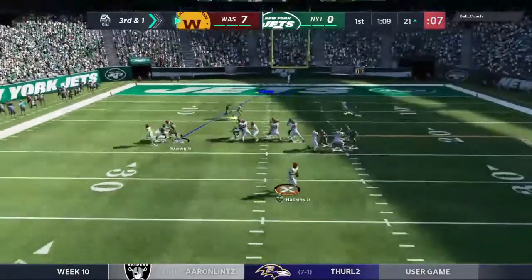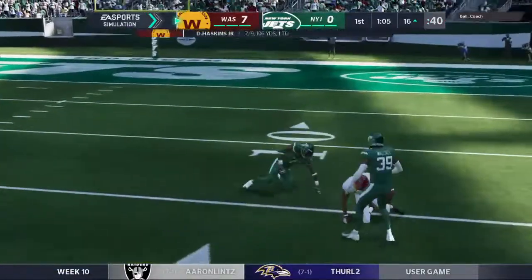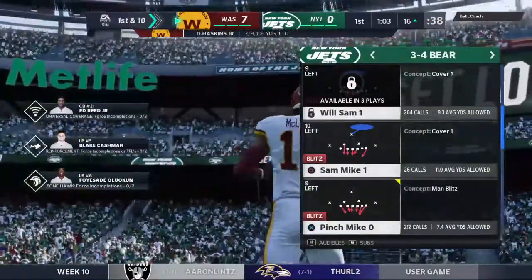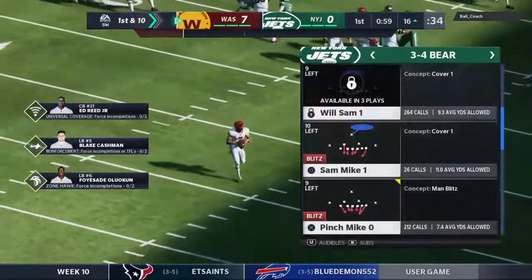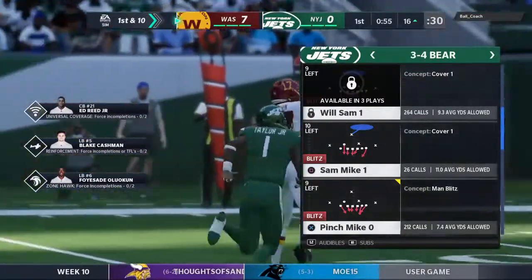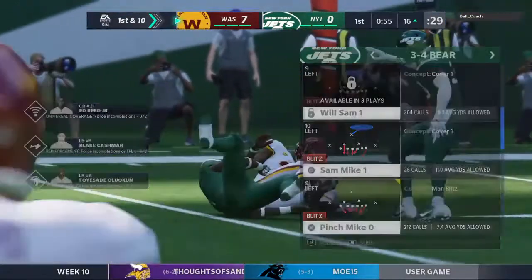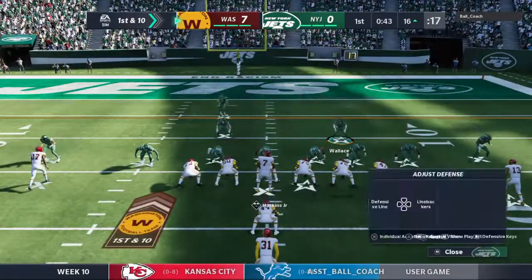On 3rd and 1, it's Haskins. And he finds McLaurin. And he picks up the first down yardage as he takes it down to the 16. First down. Able to get what they need to keep the drive going with a 6-yard pickup on 3rd down. So the ball down to the 16 here for 1st and 10.